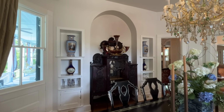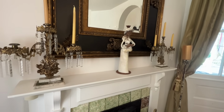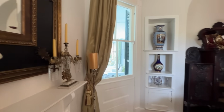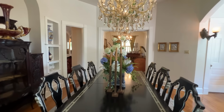As in the entryway and the living room, we have another period mantle with all of its original tile work. All of the windows in this home are the original 2/2 wavy glass wood windows, and they are in extraordinary condition.